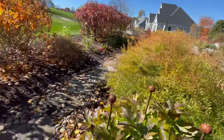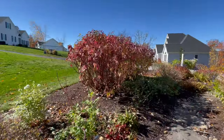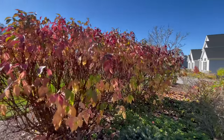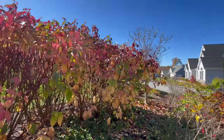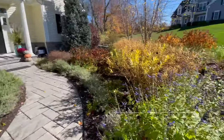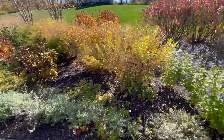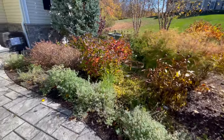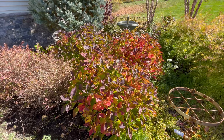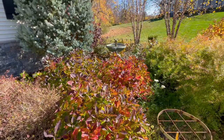Let's go around the other side and see if we can see those better. The red twig dogwood is starting to lose all its leaves, and we are definitely going to be coppicing this in the spring. We still have salvias that are going crazy. Catmint. So here are the Tough Stuff hydrangeas. Look at the color on these. They're gorgeous. They're really absolutely gorgeous.